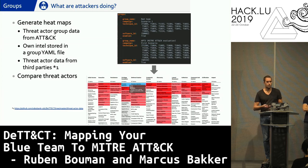Or you can also load in multiple threat actor groups and create heat maps based on your own threat intelligence. And what you also see lately is that more and more security vendors are starting to share intelligence related to MITRE ATT&CK. They share statistics on which attack techniques they have seen the most in a certain time period. This data is often based on incident response investigations they have performed. That kind of information can also be loaded into DeTT&CT and thereby visualized within the ATT&CK Navigator.